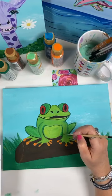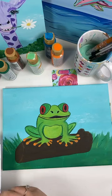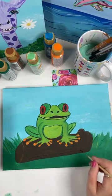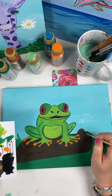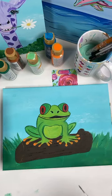Now, here's where his leg goes like that and like that. Might have done that one a little high, but anyway, you get the idea where it has that bend. I need to put more orange on his toes. I'll do that. And then for this log, while you've got your brush in the black, take some and just throw it into that log. Make some lines. Or if you are using a marker, give that a little curve. Like so.